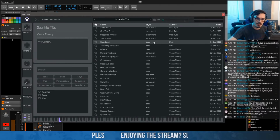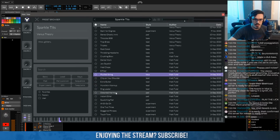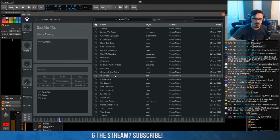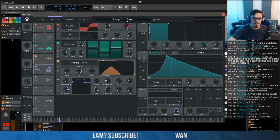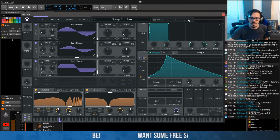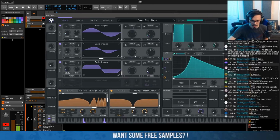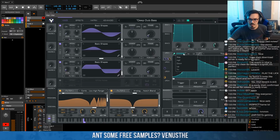All right. A dub bass. I made, oh, I flipped these around. I thought I just called it, yeah, deep dub bass. And this thing will move some serious air through my speakers. Oh, I got painting mode on. Whoopsie daisy.